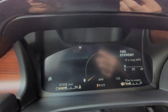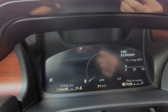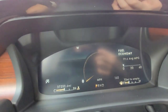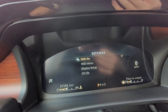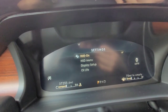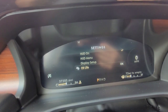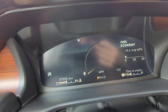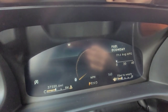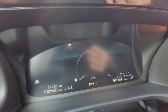I got my speedometer off to the left, or I guess rather the middle. And on the right, I have some adjustability. Before I talk about that, I can scroll through some other menus in here, display setup, I can see my oil life, all that stuff. But over here, there's a button on the steering wheel and I can scroll through some different things in here. I can see my tire pressure.